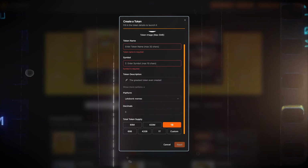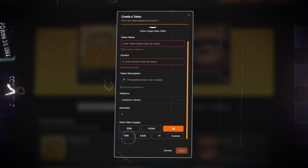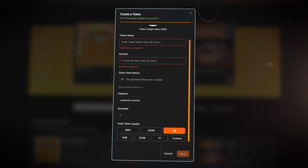Just like Pump.Fun, creating a token on LetsBonk is simple, but comes with some added flexibility. To get started, hit the Launch Token button in the top right. From there, enter the token's name, ticker, and upload an image. Next, set the token's supply. You can choose from preset amounts ranging from 69 million to 1 trillion tokens, or enter a custom number. Then fill in an optional buy amount, set your slippage tolerance, and click Create.